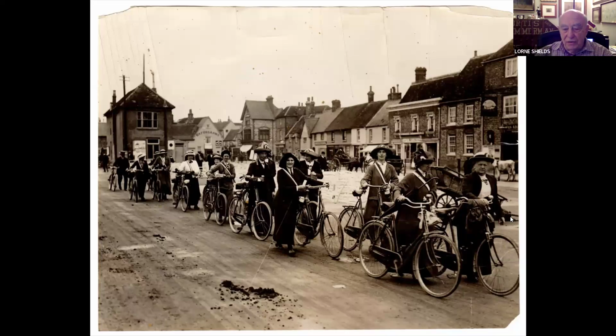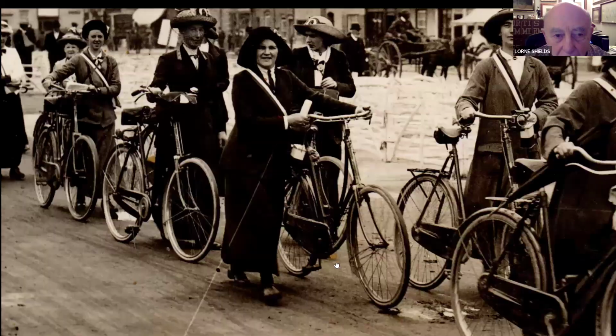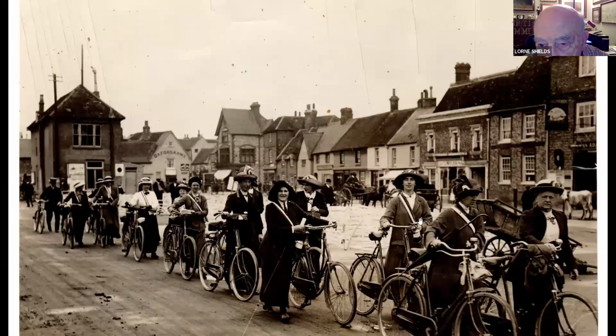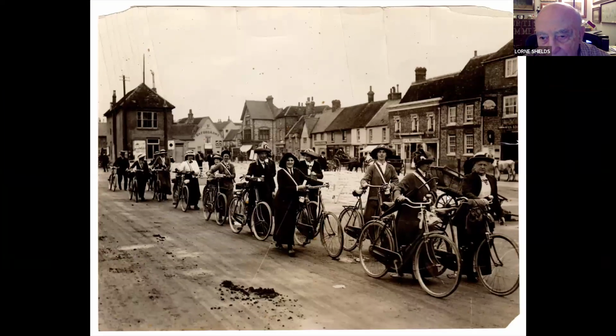And these are actual women suffragettes. This is a picture from the suffragette movement. And I actually looked for a photo for over 50 years of the suffragettes and just fortunately got this last year. But it's been a long, hard road to find it. And these people wore identification. That was their identification for the suffragette movement.